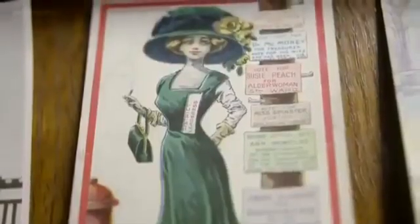Next time, I'll be discovering how a new century, a new monarch, and extraordinary new inventions would have an impact on the Edwardian home. She covered her face in poison. Absolutely lethal.